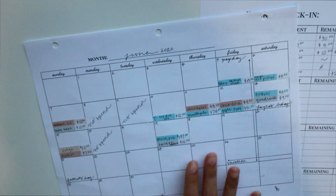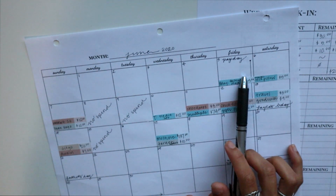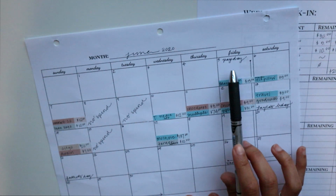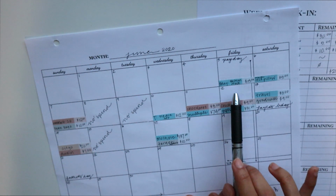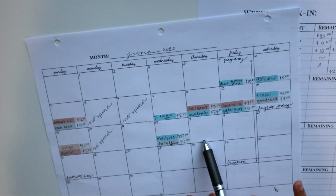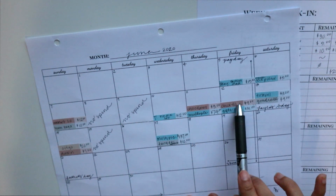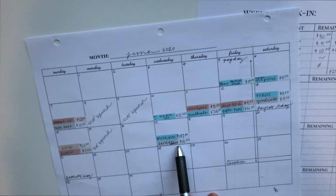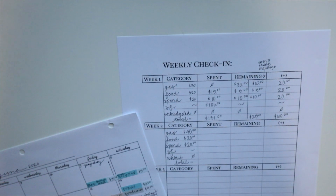As you can see, the way I do my weeks is by paydays. So week 1 was from the 5th to the 11th, and week 2 is from the 12th to the 18th. And it's currently the 18th. It's actually nighttime, so the day is basically over. And as you can see, we had some expenses. We definitely spent some money. So it's not my best week, I'm not gonna lie.